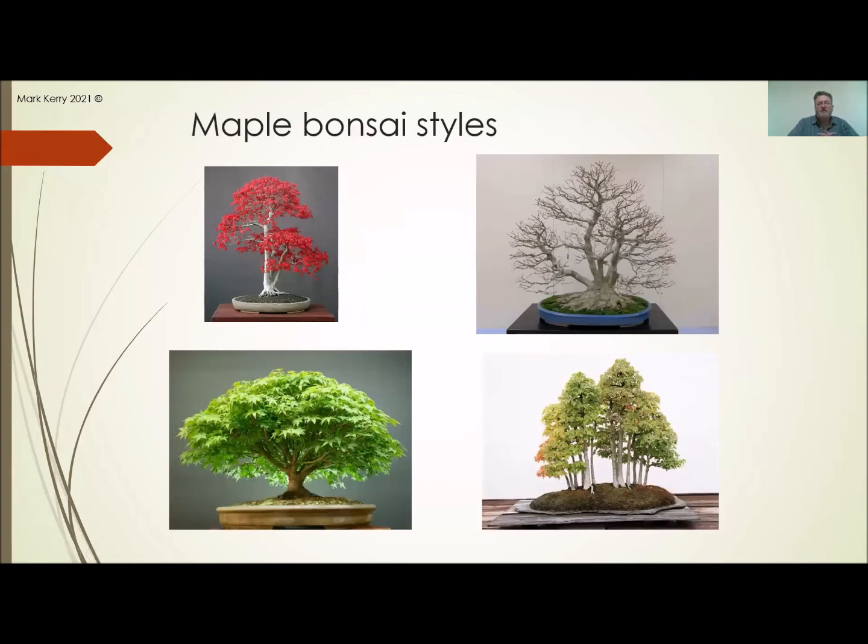Okay, so let's go on to maple bonsai styles. Really it is applicable for pretty much every bonsai style of maple. So you've got twin trunks, multiple trunks, which I love. I think they're a great style for maple bonsai, especially when you've got a very nicely spreading root base. You've got broom style, which again works very, very well. And you've got forest. So this is a nice little trident maple forest on a slab.